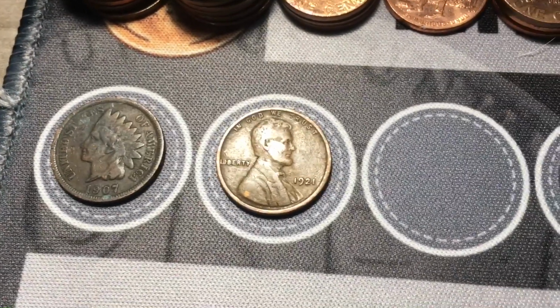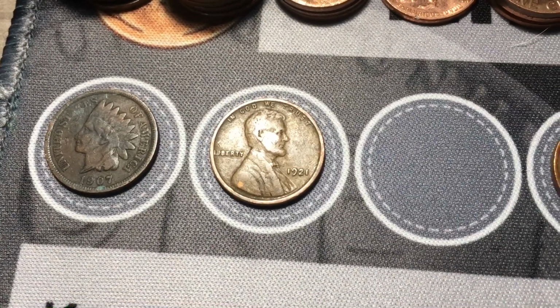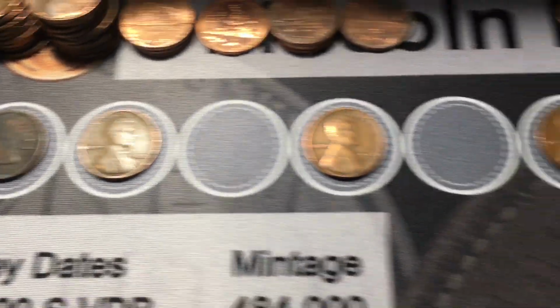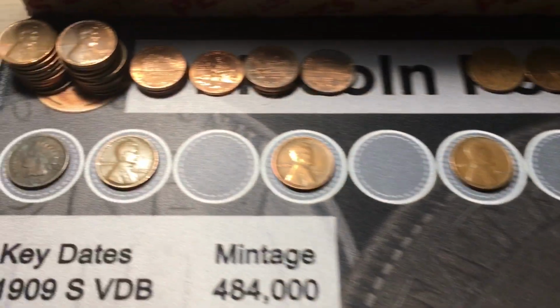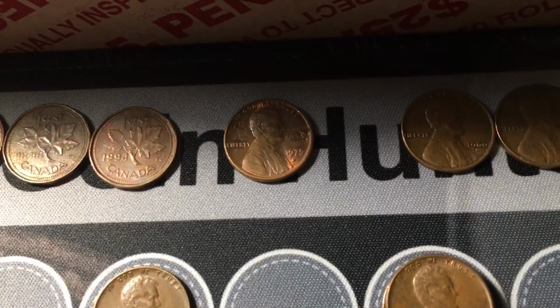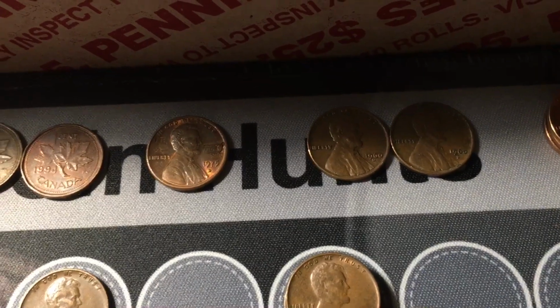And plus, we also got that 1921 Philly, which is going to be an album addition. So 2 great finds for the box, even though the box didn't have a ton of finds. Still definitely an awesome box with those 2 finds right there. Did get a few modern Canadians as well, and that counterstamp penny, which was pretty cool, and a couple 1960 small dates. So overall, of course, with those 2 finds again, great first box to start the hunt.